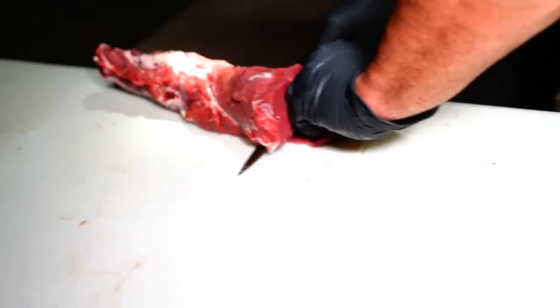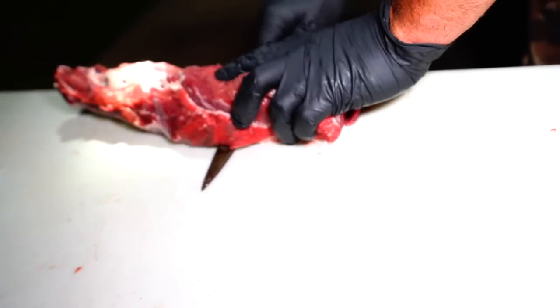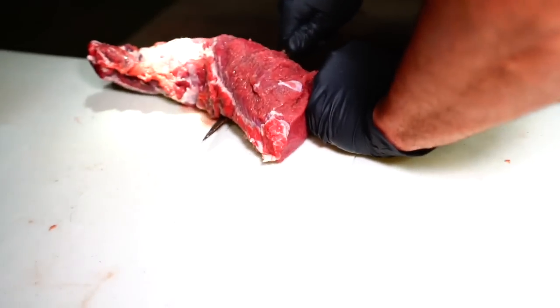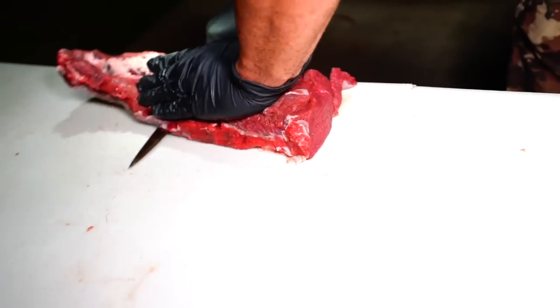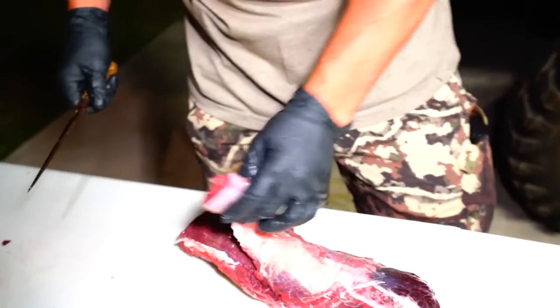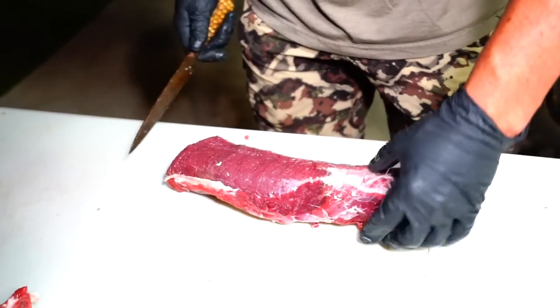You actually want to cut towards the silver skin, not towards the meat. That's probably one mistake a lot of people make, is they cut up. This knife is not my friend, dude. It's gonna be a good half a job, but man, the knife just doesn't bend like a fillet knife would. Done much better, but that's how you want it to look.